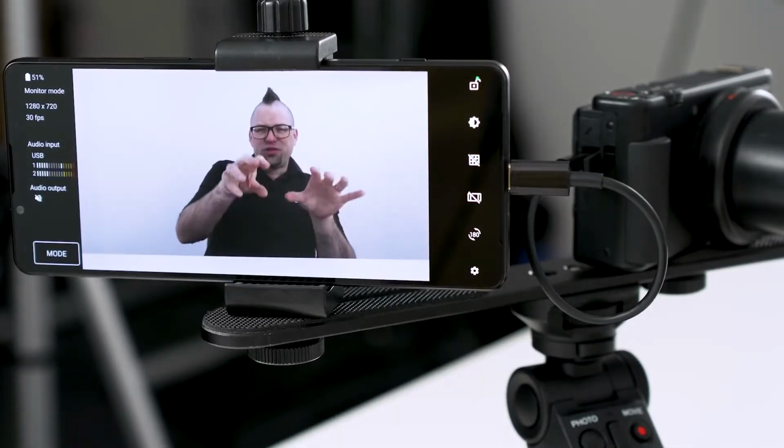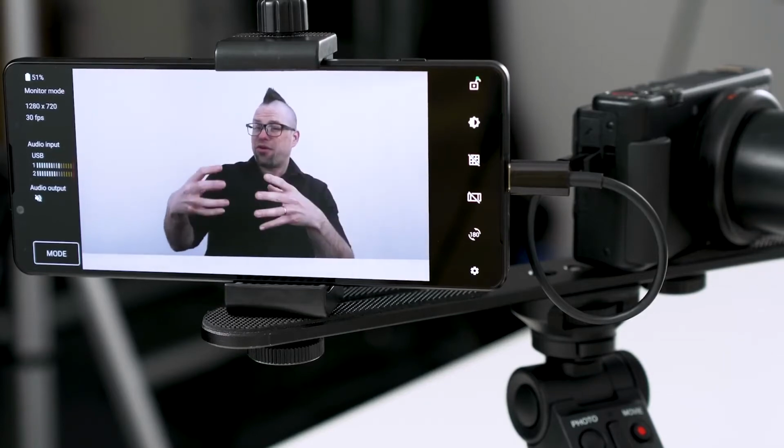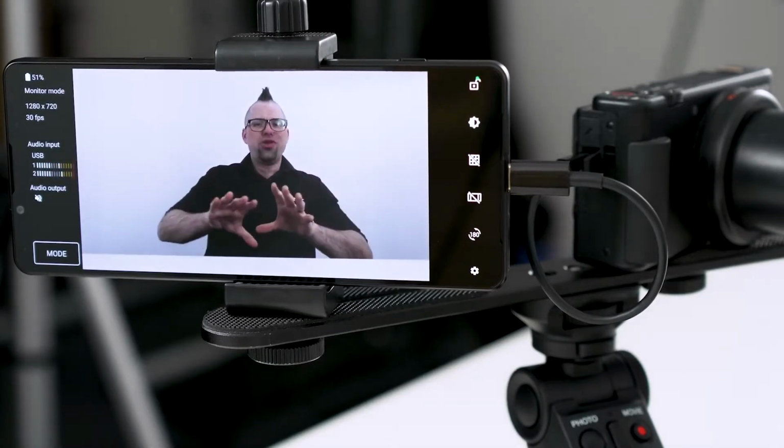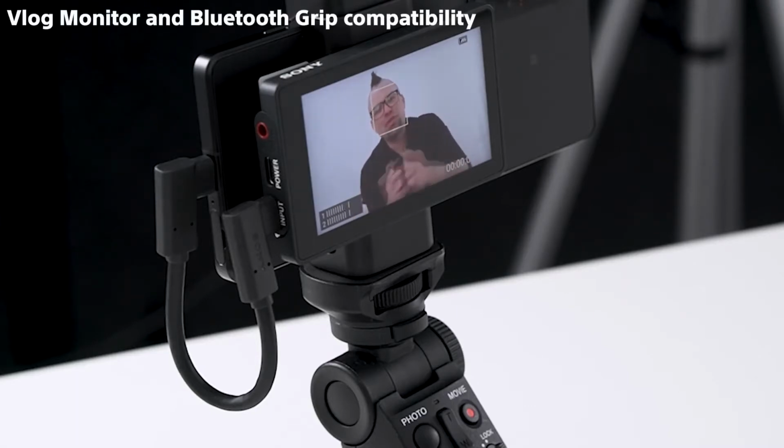Now, these features are designed for videographers to incorporate the Xperia 1 Mark IV into their existing workflow or to help create a new streamlined workflow around it. But it's not just Videography Pro itself that can help any aspiring or professional videographer. The Xperia 1 Mark IV now supports Sony's vlog monitor and the Bluetooth grip as well, meaning that you have a fully fledged filming rig that you can carry around in your bag or even your pocket.